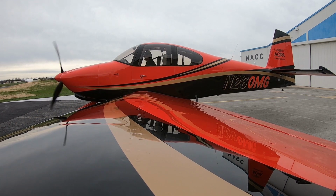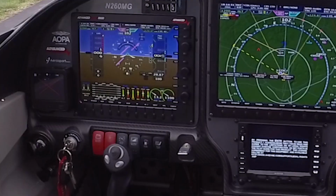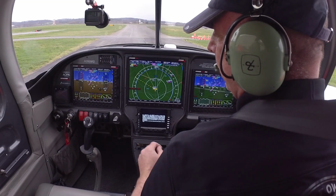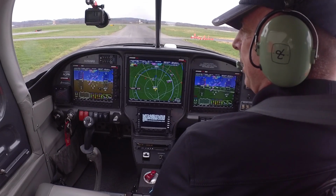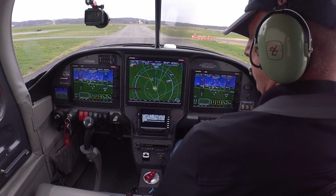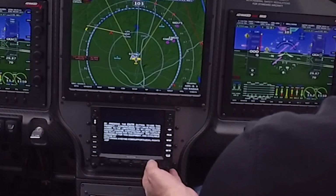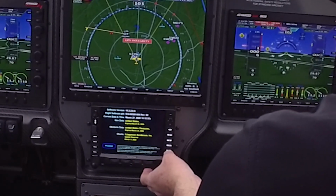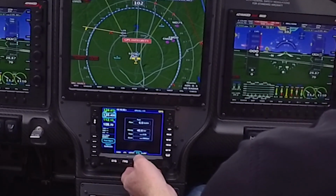Okay, so engine start. Everything, temperatures and pressures, is normal. Oil temperature, as you see down here, is obviously still warming up. We've got the standby Dynon flight display, two primary flight displays, and the multifunction display in the middle. The brain of the operation is this Avidyne IFD 550, and it feeds the information to the rest of the system. So this is really the heart of the avionics system right here.